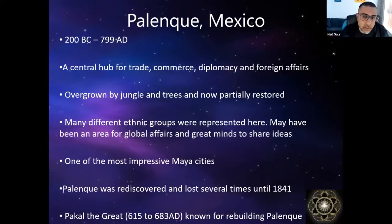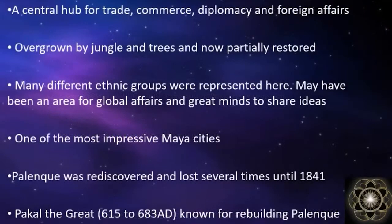Just like I've alluded to a few times in this presentation, there weren't as many trees and as much thick jungle as there is now back then. A lot of it has been taken over by the jungle. So many of those sites right there, especially where the unexcavated structures are, weren't so full of trees, so much easier to navigate around. Many different ethnic groups are represented here, and we'll get into that in a minute.